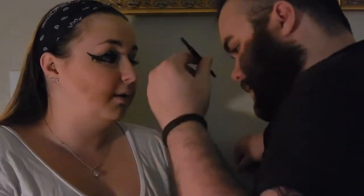Now, we gotta do brows. How much more do we have? The idea is to make the eyebrows fuller and more defined. A little bit? A little bit. Okay. You don't need a lot of pressure also.